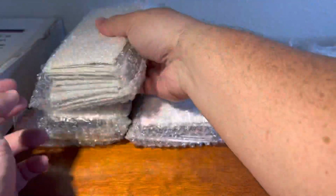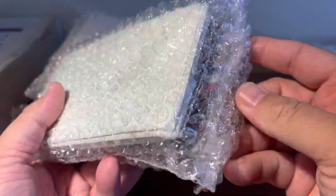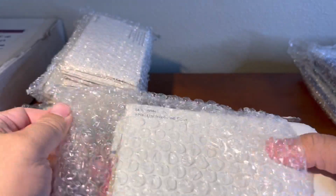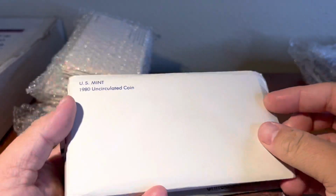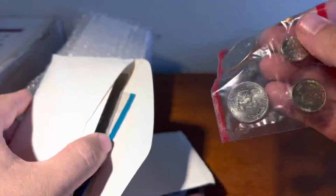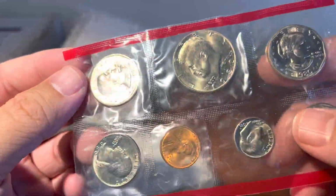Let's see what we have. We're 70, and this one might be next. Yeah, this one's next. Let's see, 1980 could be next. So we have 1980. These, I believe, are going to have the SBAs, Susan B. Anthony's. Sure enough, they do. There you go.